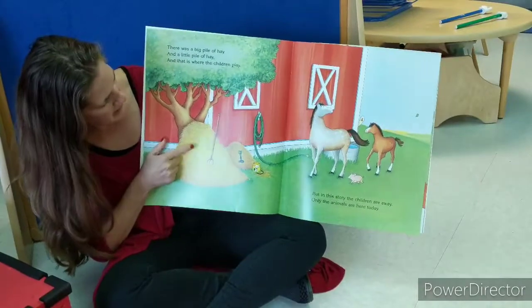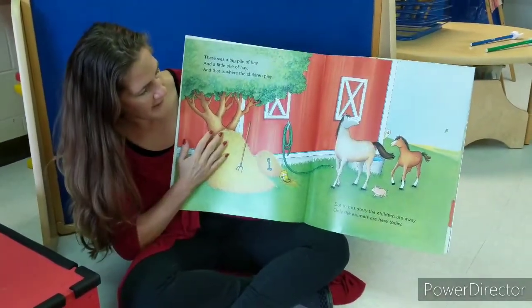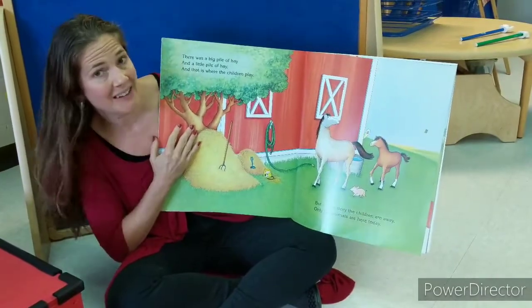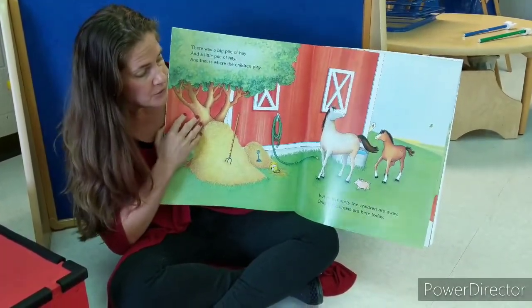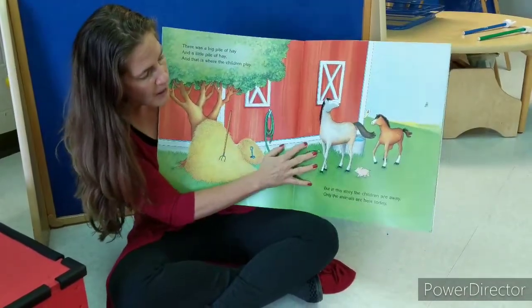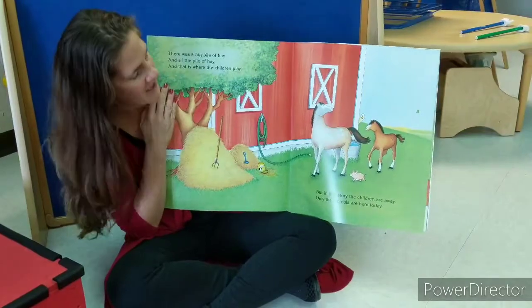There was a big pile of hay and a little pile of hay. And that is where the children play. But in this story, the children are away. Only the animals are here today.